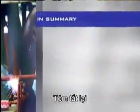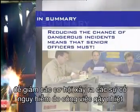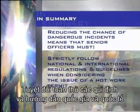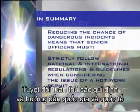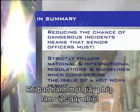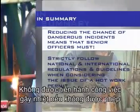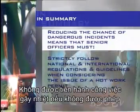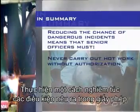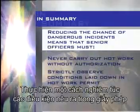In summary, reducing the chance of dangerous incidents relating to hot work means that the senior officers on board must strictly follow the national and international regulations and guidelines when considering the issue of a hot work permit. Equally, it means that those responsible for carrying out the hot work should never do so without authorization and must strictly observe the conditions laid down in the hot work permit.